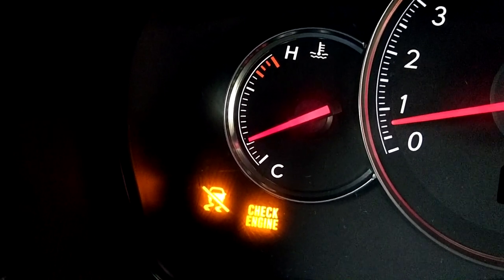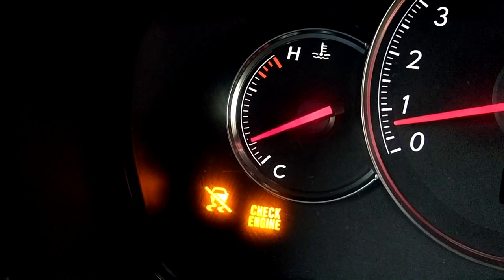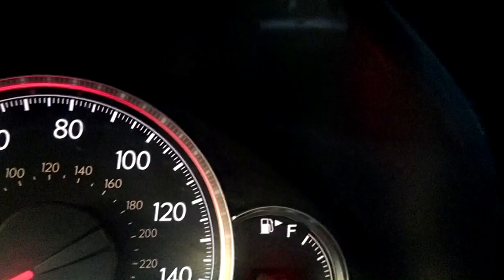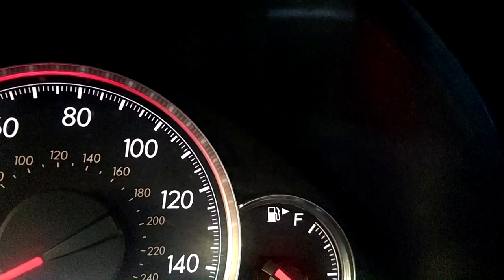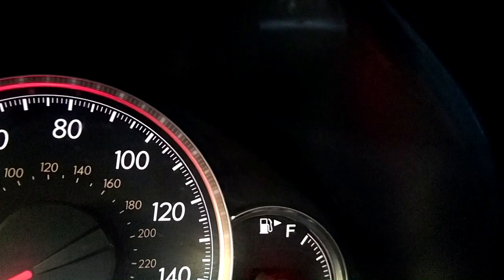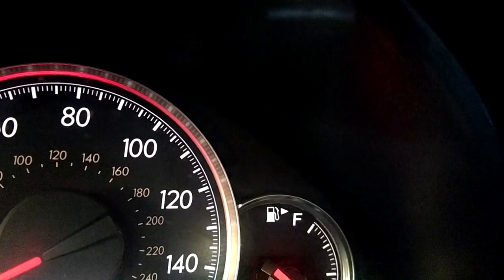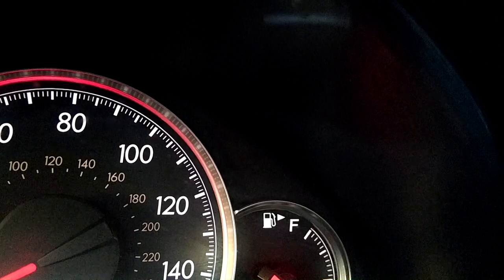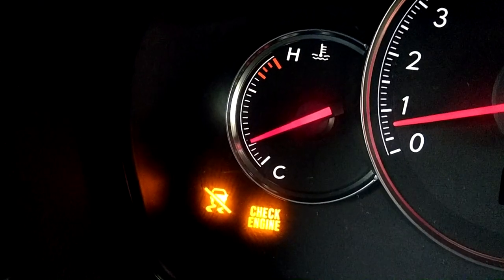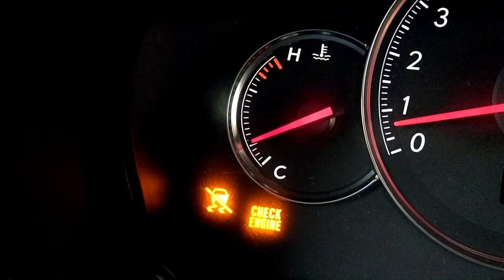The car being talked about in this video is a 2008 Subaru Legacy, the 2.5-liter engine model. This car displayed a check engine light, cruise control light, and traction control light all at the same time. The check engine light and traction control light stay on constantly while the cruise control light blinks off and on.